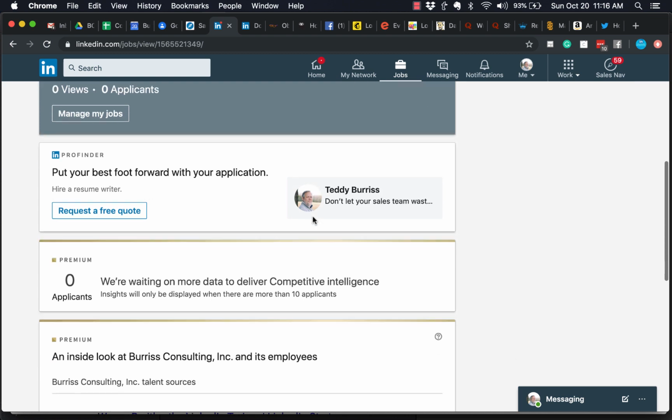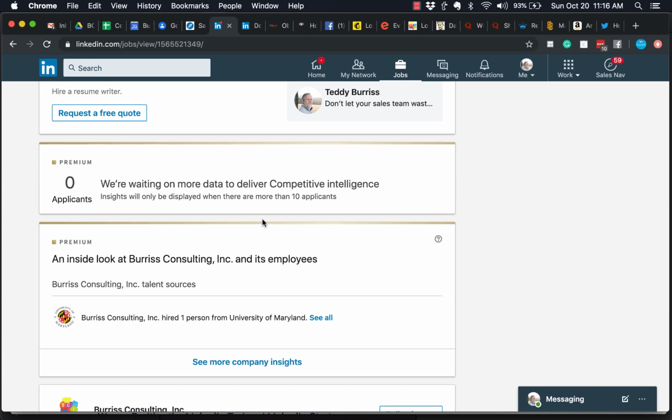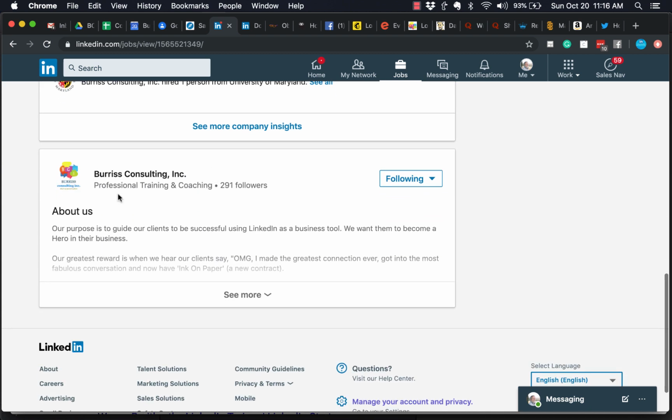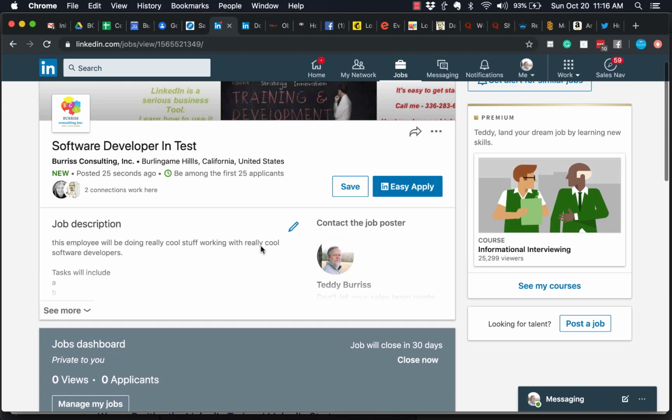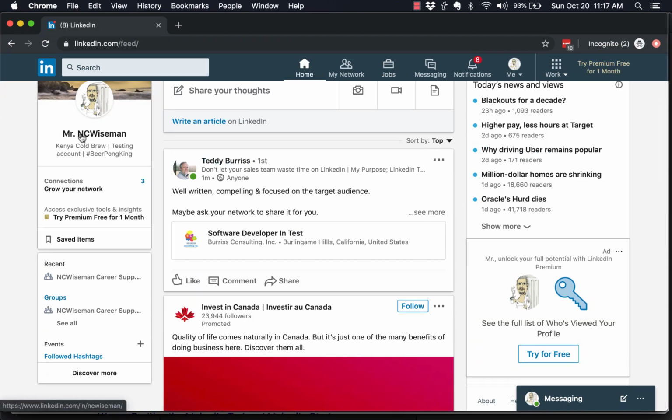The dashboard, profile, your ads are in the middle there for a resume writer. You see the number of applications. This is premium. Anything that's in gold is premium. So if you're not a premium user, you won't see that. But you will see more about the company. Let me go show you what this looks like from somebody who's not the poster. Hang on one second. Here's how it looks from someone else who works for the same company. Let's go take a look at that.